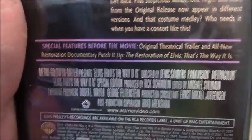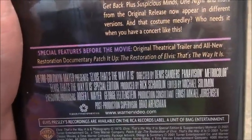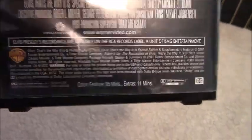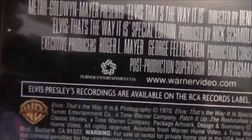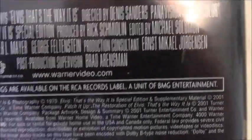Special features before the movie are the original theatrical trailer and an all-new restoration documentary, Patch It Up: The Restoration of Elvis: That's the Way It Is. Yep. The film itself is from 1970, and this is a 2001 VHS. And right here it says, Elvis Presley's recordings are available on the RCA Records label, a unit of BMG Entertainment.